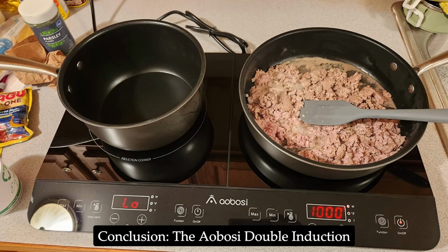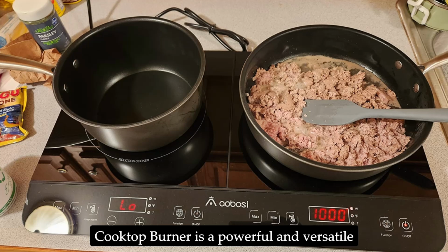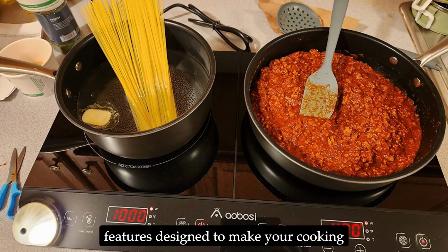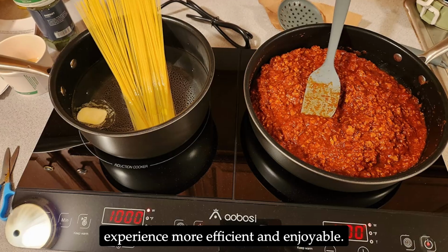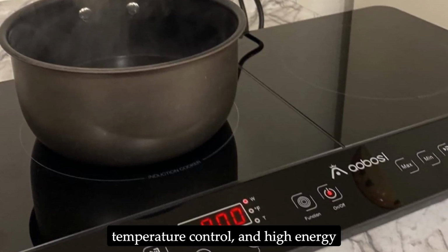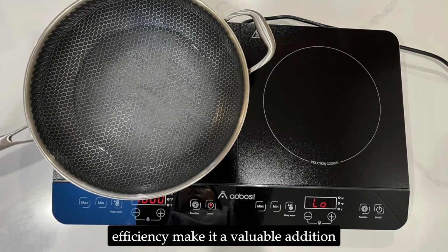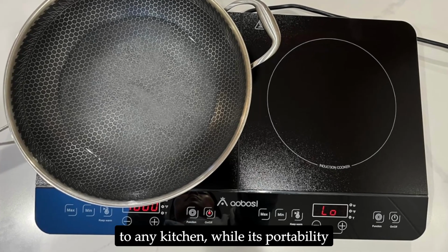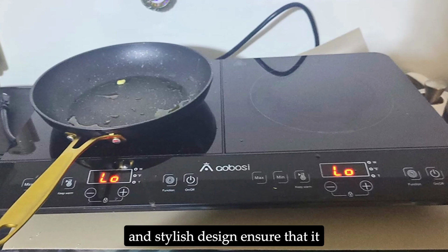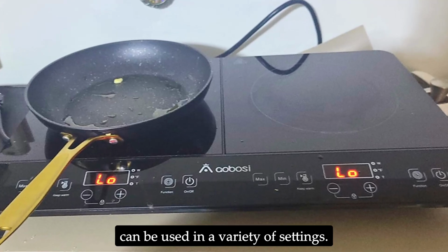Conclusion: the Aobosi Double Induction Cooktop Burner is a powerful and versatile cooking appliance that offers a host of features designed to make your cooking experience more efficient and enjoyable. Its dual cooking zones, precise temperature control, and high energy efficiency make it a valuable addition to any kitchen, while its portability and stylish design ensure that it can be used in a variety of settings.